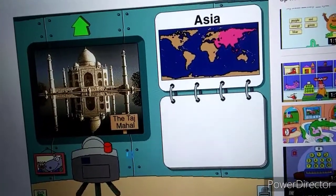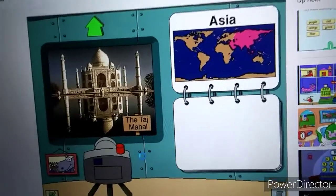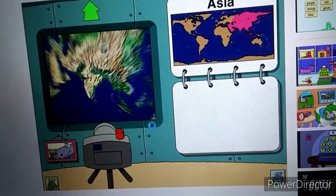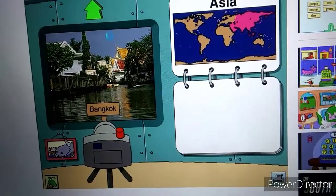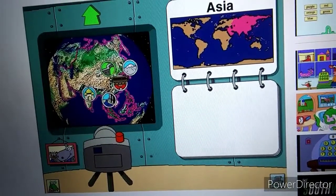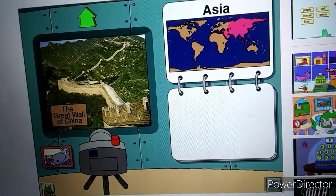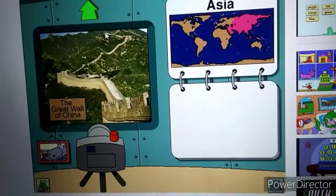The King of India had the Taj Mahal built as a burial place for his queen. It took thousands of workers and about 20 years to build. The city of Bangkok was first built. The Great Wall of China is the longest wall on Earth. Guard towers and a roadway for horses were built along the top.